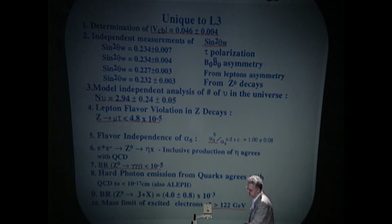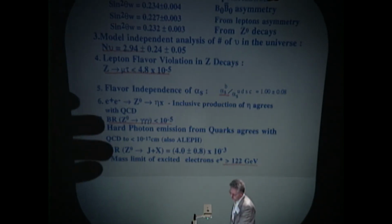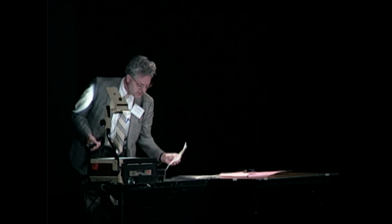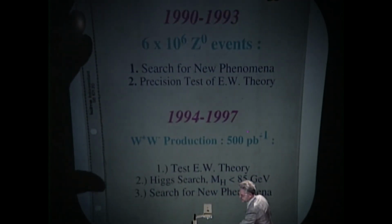The hard photon emission from quarks agrees very well with expectations and confirms that also quarks are very point-like. The branching ratio into J particles was measured as 4 times 10 to the minus 3, and the mass limit for excited electrons set to over 122 GeV. What will be next? 6 million Z0 events, which allow to search for new phenomena, such as the last mysterious events I showed you.